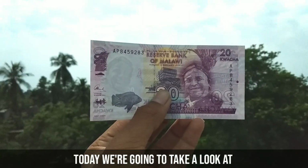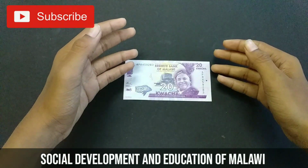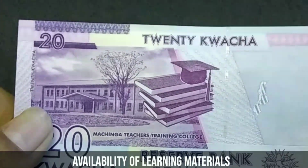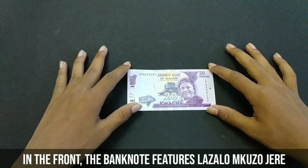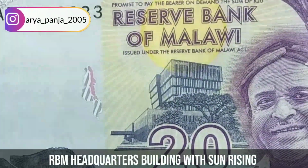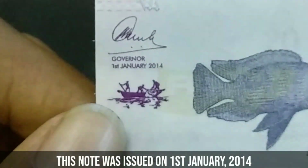Today we are going to take a look at the 20 Kwacha banknote. The purple colored banknote represents social development and education of Malawi. A pile of books and a graduation cap in the back symbolizes availability of learning materials and high levels of education. In the front, the banknote features Lazalo Mkhuso Jede, the RBM headquarters building with the sun rising and shining over it, and a fish named Kalingono. This note was issued on 1st January 2014.